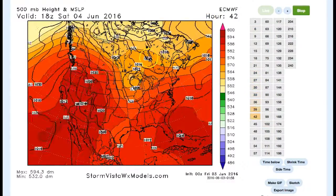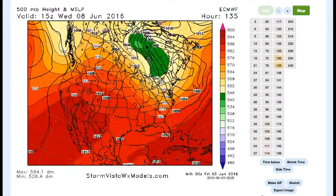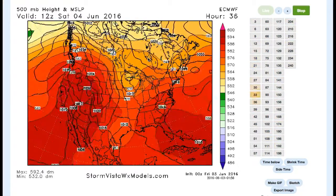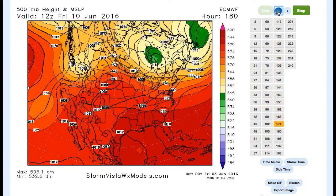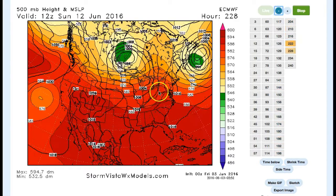Let me show you the 500 millibar pattern forecast from the European guidance, and you can kind of see the evolution here. We get a trough that develops in the east, it gives way, a ridge tries to pop, and then another trough comes in right after that. So let's slow this down just a little bit. You can see that trough starting to exit. Here comes our ridge, kind of like a wave pattern.